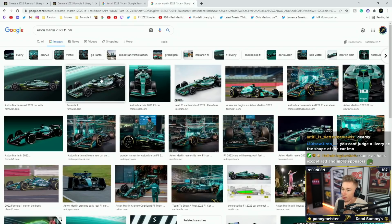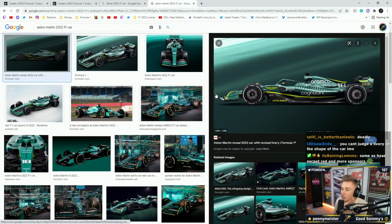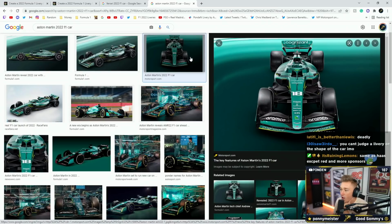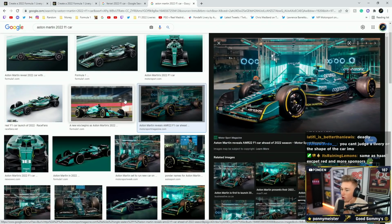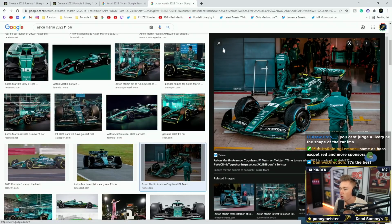And then you go over to the Aston Martin and look at that. It's so clean. It's so sleek. Modern, vibey. Oh, the black front wing. Look at it in real life. It's so phenomenal. Look at that. It's so nice.